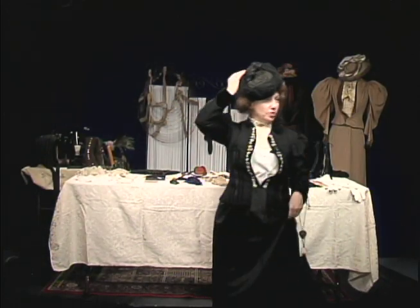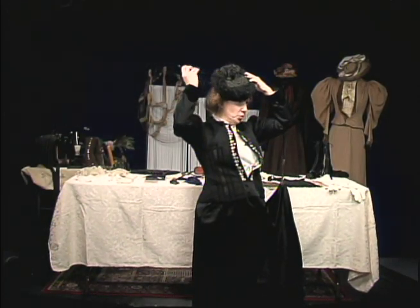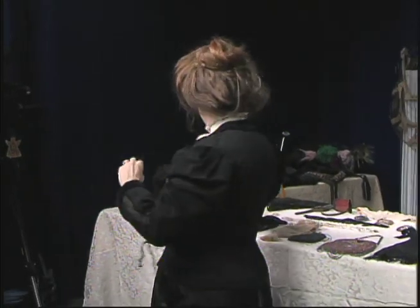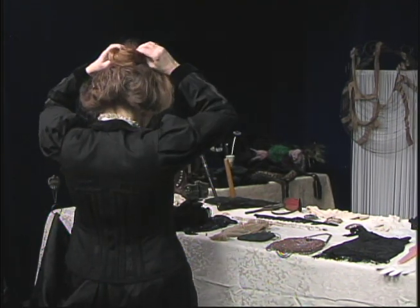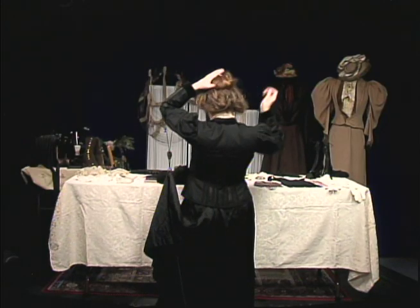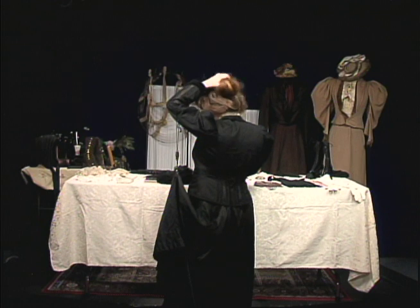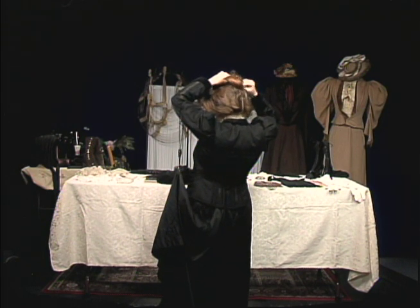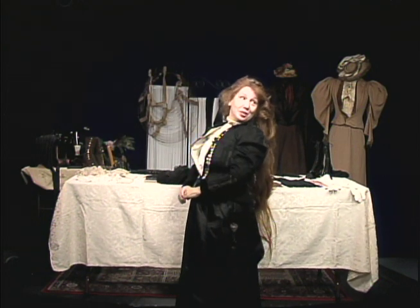I want to demonstrate to you a proper Victorian woman hairstyle, so bear with me. I'm going to take my hat off and my hat pin. And the lady had to wear a lot of pins to keep her style up. But I am what you would call a modern day Victorian woman.